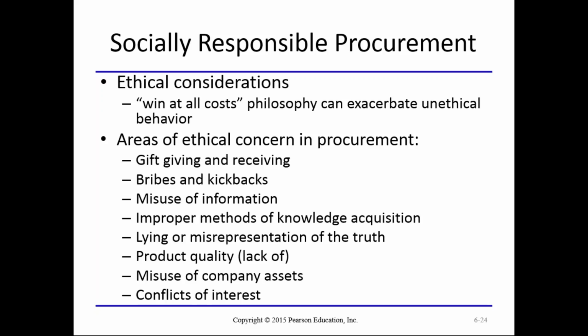But this is talking about the ethical concerned areas here: gift giving, bribes, misuse of information, improper knowledge acquisition. In other words, they violate our trademark and our agreements. They just copy something or reverse engineer it. Lying or misrepresenting the truth. No, there was no lead-based paint in those teething rings we sold to you for your children. That happened. Product quality, or lack of.